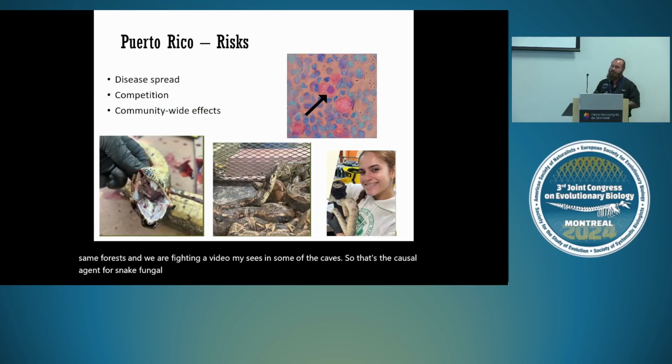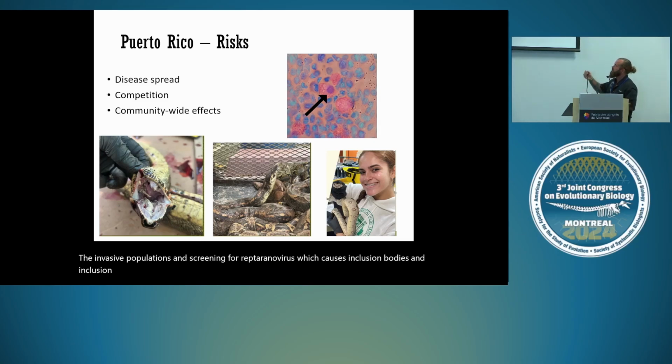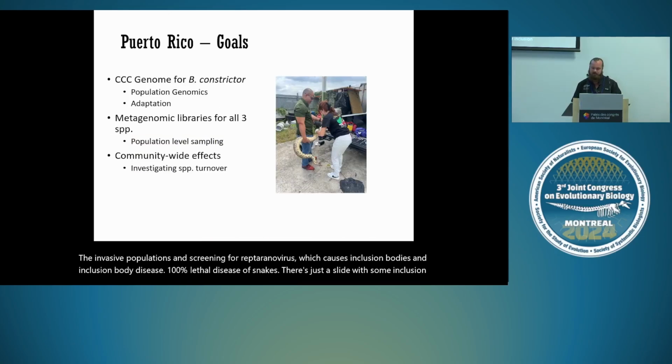This is another student of mine, Veronica Batto. She's been looking at the invasive boa populations and screening for reptarenavirus, which causes inclusion bodies and inclusion body disease, a 100% lethal disease of snakes. There's just a slide with some inclusion bodies in the blood.